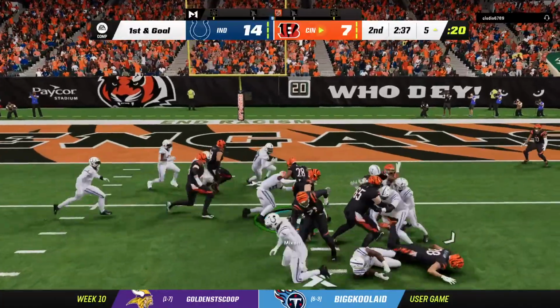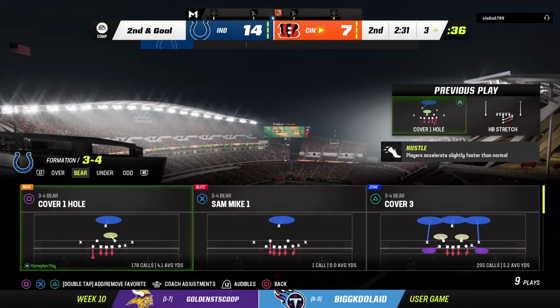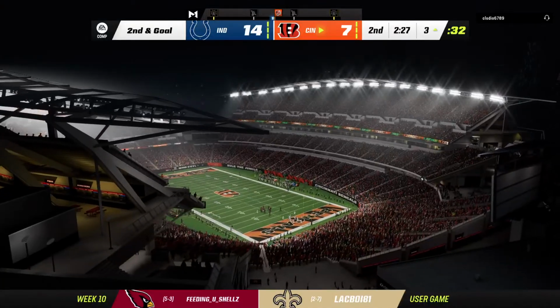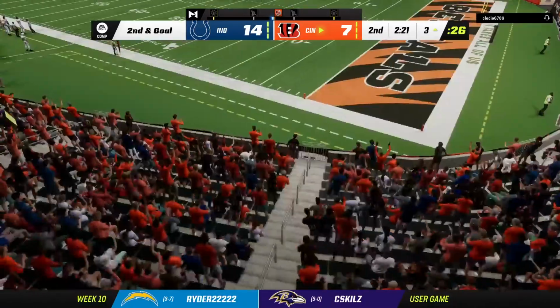They'll give it to Mixon. And not a whole lot there. He does get a couple, taking it from the 5 down to the 3. All of a sudden, those lanes that were there earlier in the drive dry up near the goal line. That's a good job defensively to diagnose the run and stop it for a very short pickup.